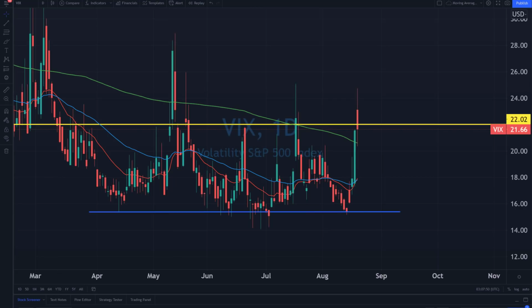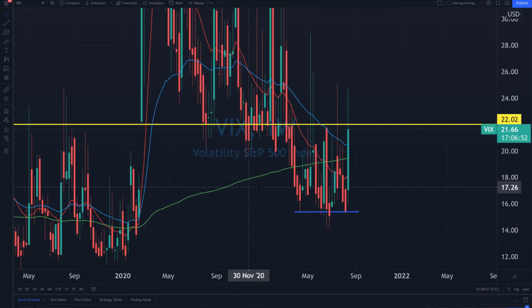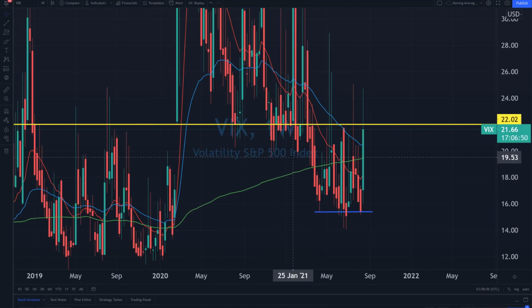Now, of course, yesterday through the session, or of course the 19th of August for most people, I'm in Australia, so it's yesterday for me here, we have the movement down through the day. Of course, when a market goes up, volatility tends to come down. They don't call the VIX the fear index for nothing. But in the stream last night before the market opened, I talked about how important it was to see this weekly close above this 22 zone.